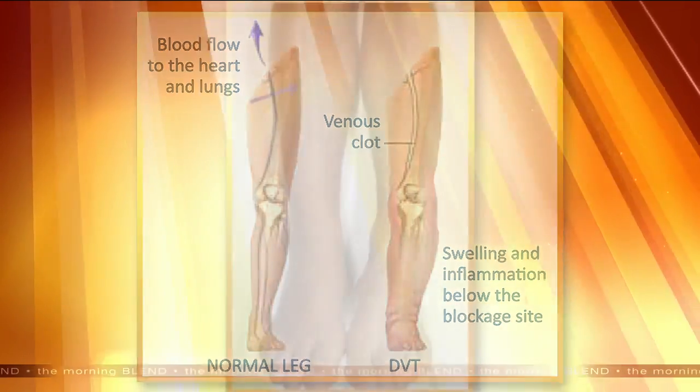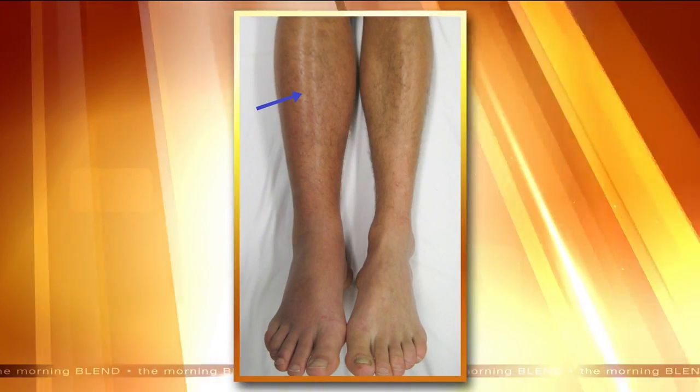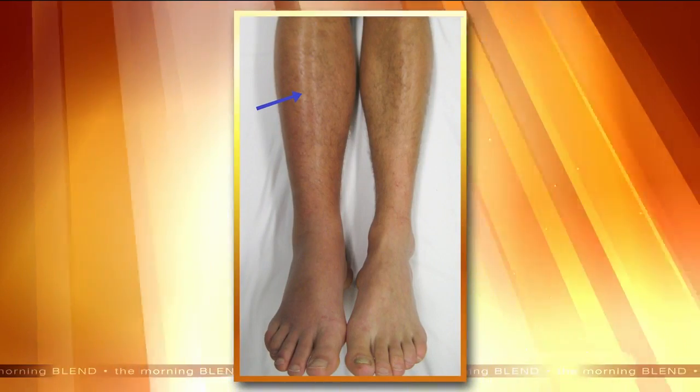And also those blood clots can break off and go to the heart, and that's where you see the mortality, because it can obstruct the arteries going to your lungs, and people can't breathe, they can't get oxygen into their lungs, and it can cause death when that happens.